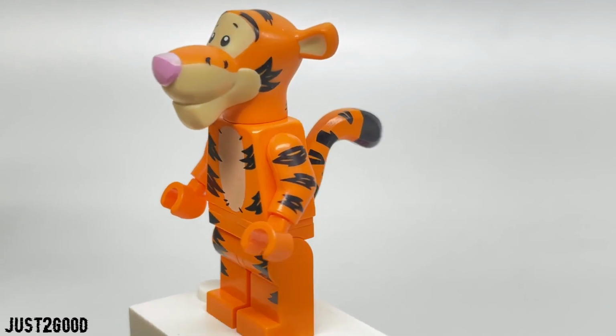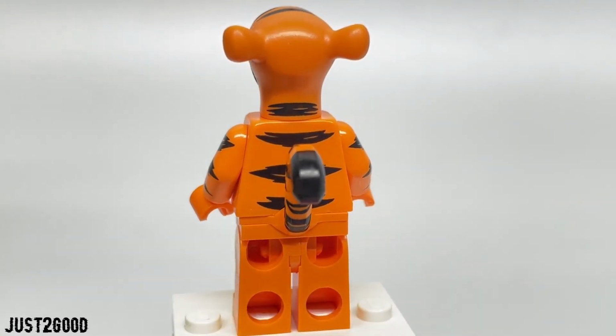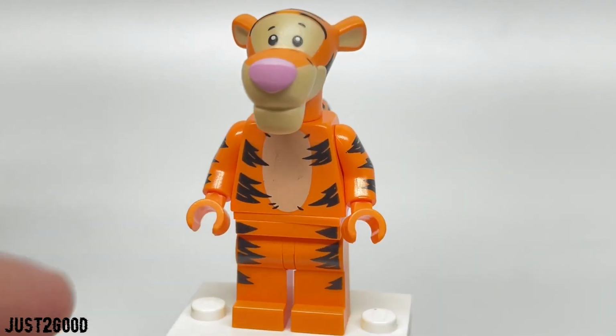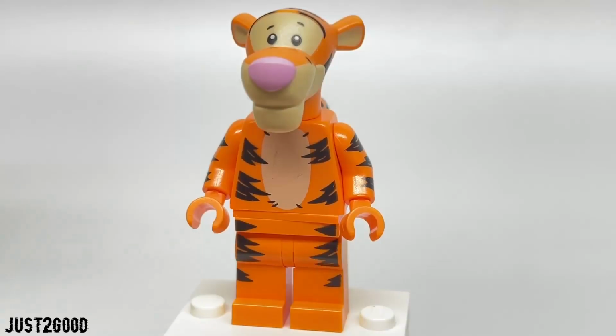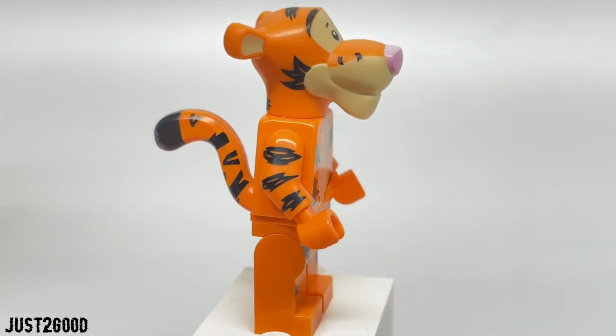So much great printing as well on the arms, on the legs, the tail as well has printing. I think they just did a great job of keeping all of the stripes throughout the entire thing, so it doesn't look like they just automatically cut off anywhere, so I do like that quite a bit. It's got one of the best molded heads that I've seen from the entire year from LEGO, so they're just doing a great job with that. I really do love it a ton, and it's definitely one of my favorites.